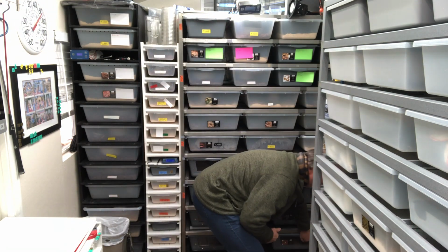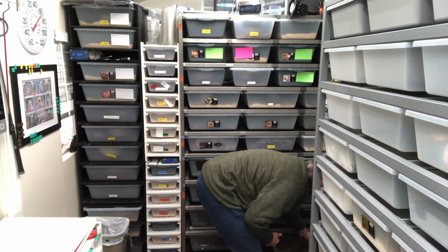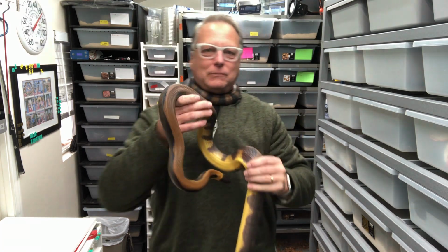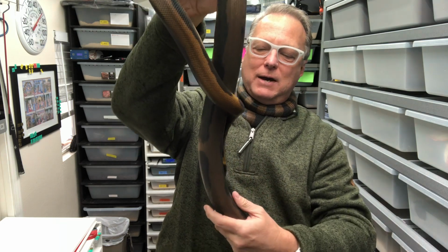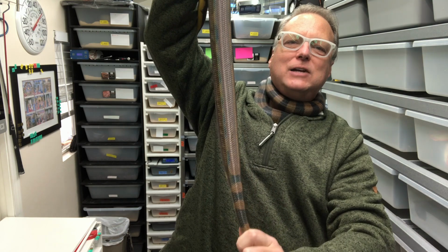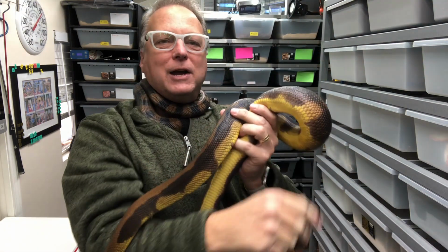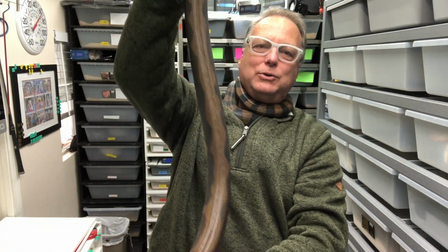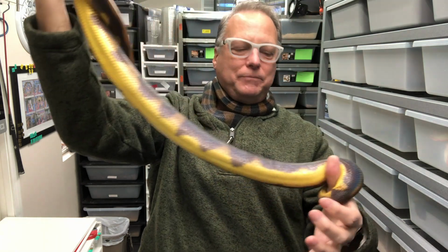Let me show you my female that is a bit aberrant. So as you can see, again, totally mellow coming out of the tub. But she is basically a striped ringed python, where she has one long gold stripe running down her back. It's very unique.